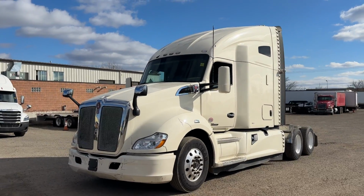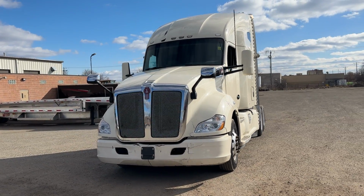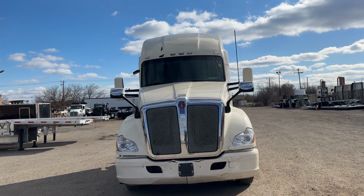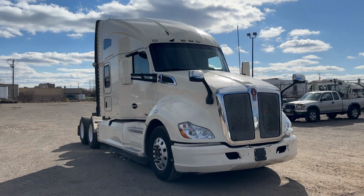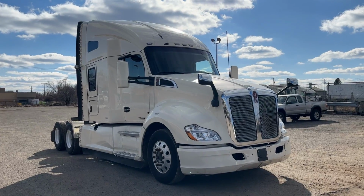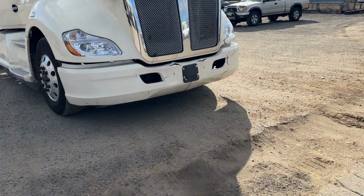So here we go. 2017 Cummins ISX with an Eaton automatic transmission. Now this one here, we're selling it at a price point. It's got some damage. I'm going to point that out to you. It's in good running condition mechanically, but cosmetically there's some body damage, and I'm not sure if it makes sense to spend a bunch of money fixing up body work on a price point truck like this. So let's get going and have a quick look here.